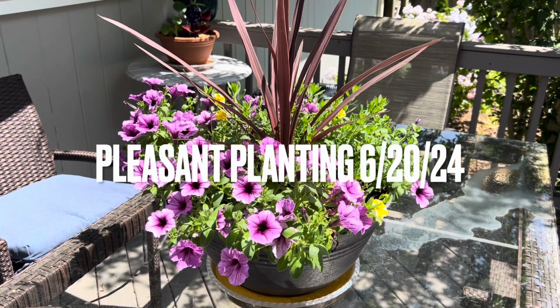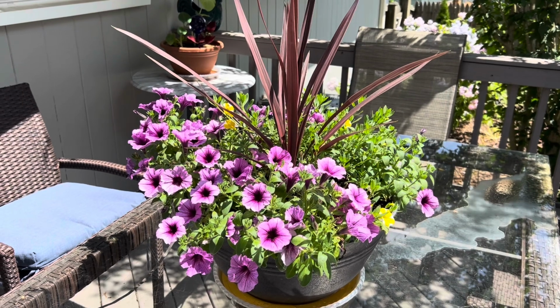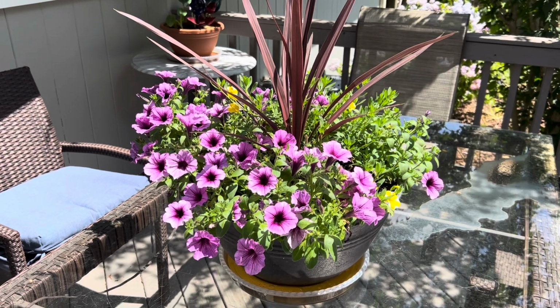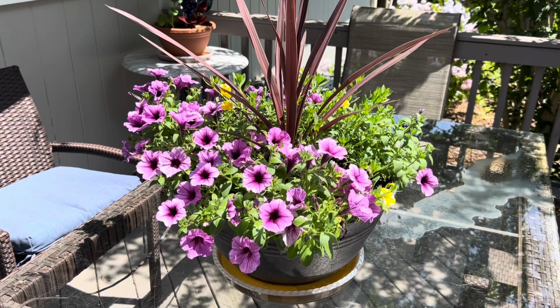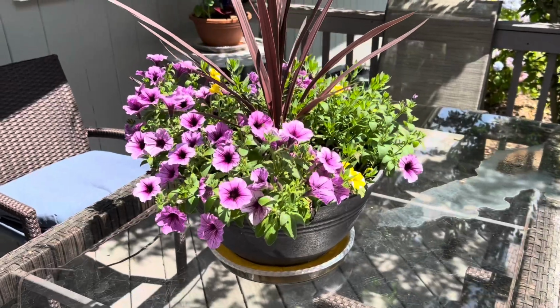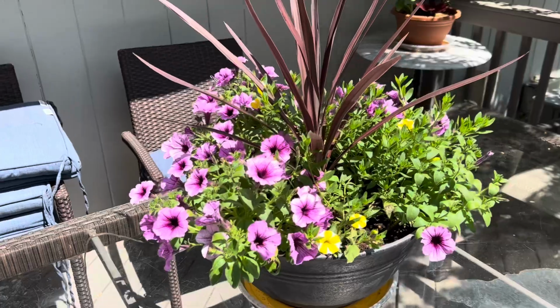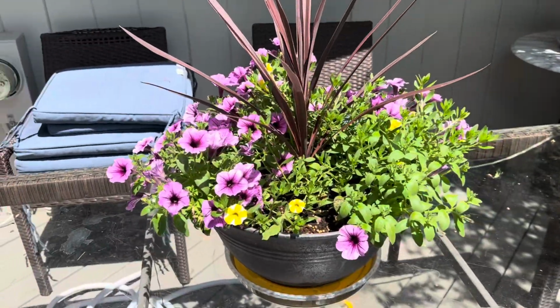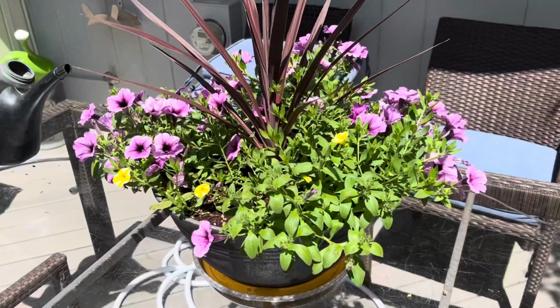Hey guys, I just wanted to pop on and show you what's doing well in the heat wave. I think I showed you this pot I got from Lowe's, and the Super Tunia Bordeaux, absolutely love it. And they've gone wild. As you can see, they've rebounded. I think I showed it to you when there were no flowers whatsoever. I trimmed out all the dead. But look at how well it's bounced back, guys.